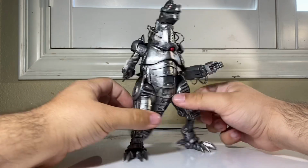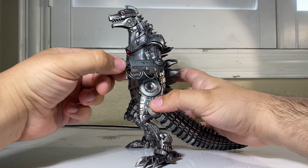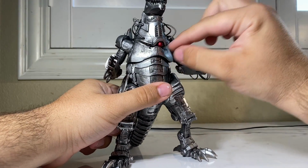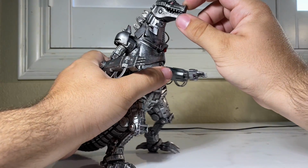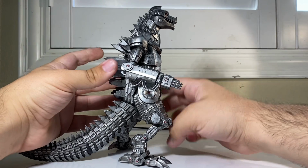So the sculpt is amazing. I mean, you got these little pipes going around here. You have the pipes up here, the little red chest light right there. This thing is just totally accurate to what you saw in the film.